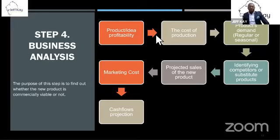Then cash flow projection. How much money am I expecting to receive or to get from this product? That is a very important process for you to look into. All right, so this is called the business analysis. Please do a business analysis, because at each step of idea production, you may actually drop an idea after analyzing it.